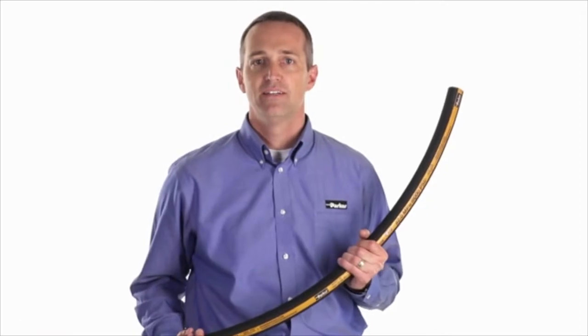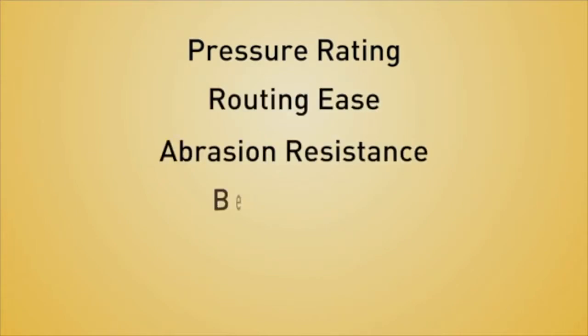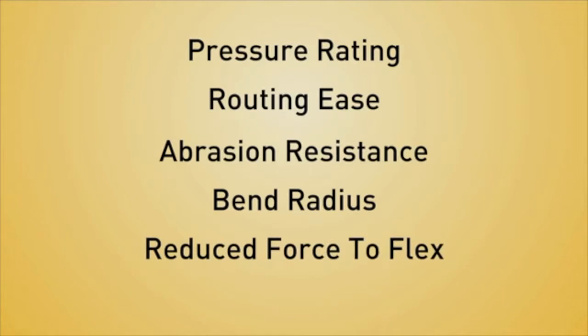To produce compact spiral hose, we use an exclusive combination of proprietary technologies and Parker's unmatched engineering capabilities. What you get is a hose that addresses the market's top spiral hose application priorities: pressure rating, routing ease, abrasion resistance, bend radius, reduced force to flex, and weight. With compact spiral hose, there are measurably greater advantages over conventional spiral hose in each of these areas.